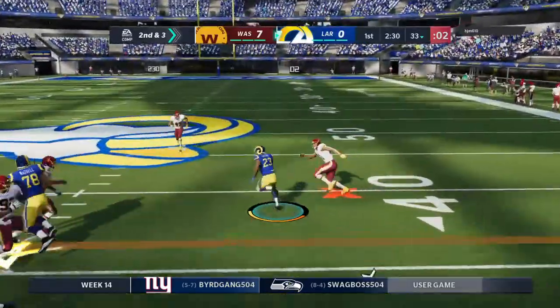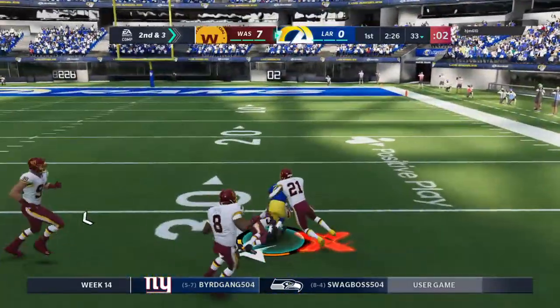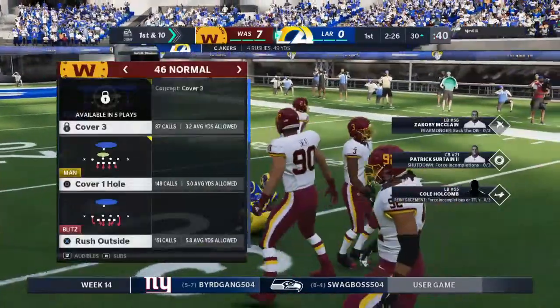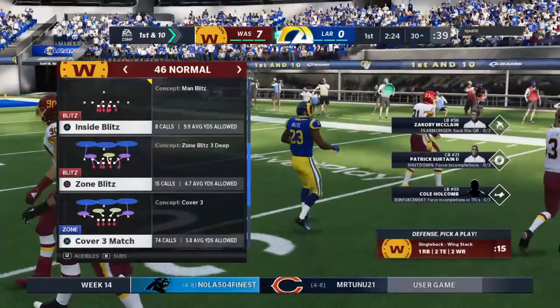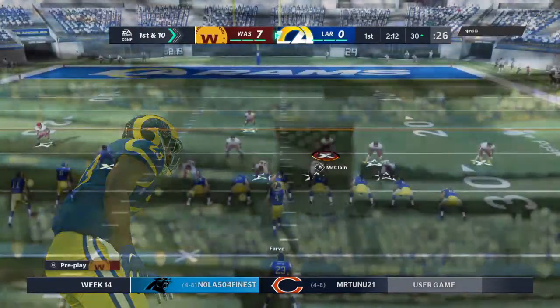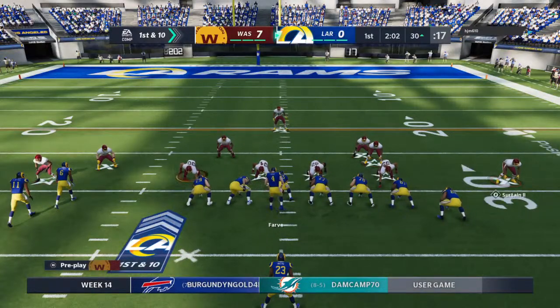Here's a run with Akers on 2nd down. And he's going to get this all the way down to Washington's 24-yard line. It's 30. That one good for 37 yards. Well, they came into this game saying it was important that they set the tone and show that they can run the football. And I believe that they've done that here in the first quarter.